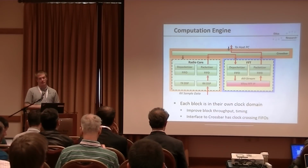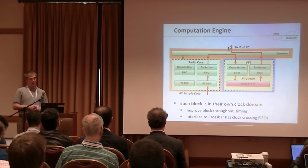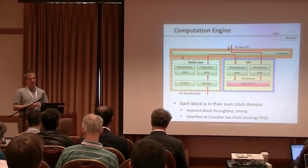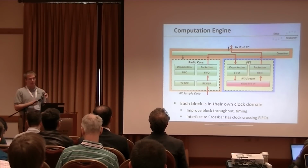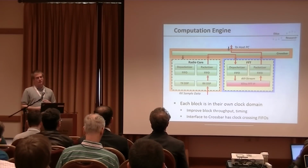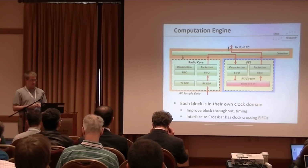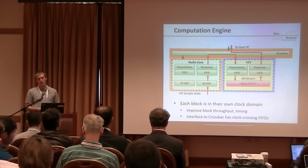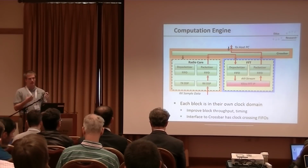Another great thing, and this is a problem in FPGA design, is making timing. A great thing about RFNoC is how we decide to handle this. Each one of these components operates in its own clock domain. That doesn't mean they have to be in a different clock domain; it just means they have the capability to do so. For instance, the radio core can run at, say, a slower clock rate, but the FFT core could run faster, maybe because of the complexity of the algorithm I implemented.